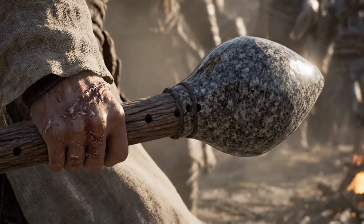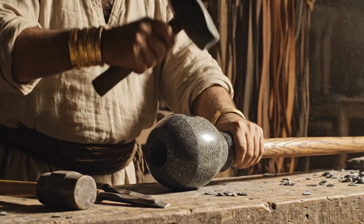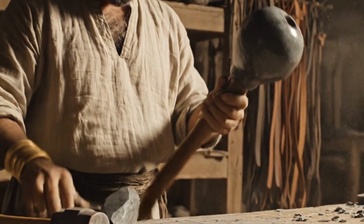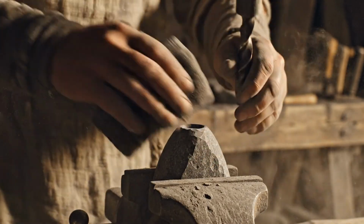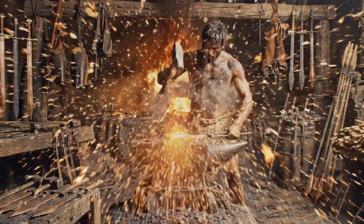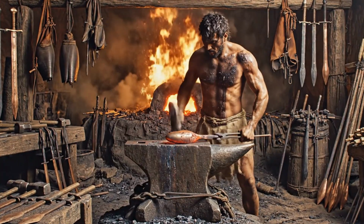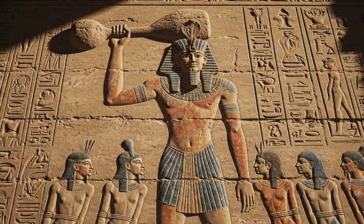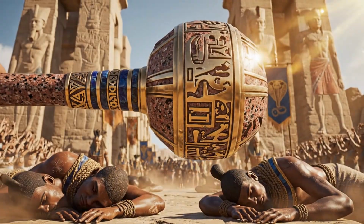Egyptian maces had various shapes of pommels: pear-shaped, disc-shaped, and spherical. They were made of hard stone such as granite, diorite, or limestone, and later bronze. The stone was carefully polished and drilled to fit onto the handle, which required a great deal of labor. The hole was made conical for a more secure fit of the pommel on the shaft during impact. During the Old Kingdom, the mace gradually gave way to the axe as a weapon of mass destruction, but remained an important attribute of the pharaoh.